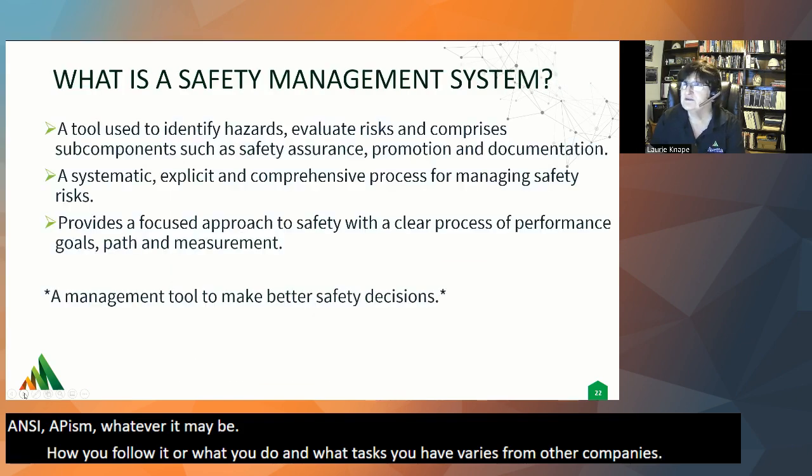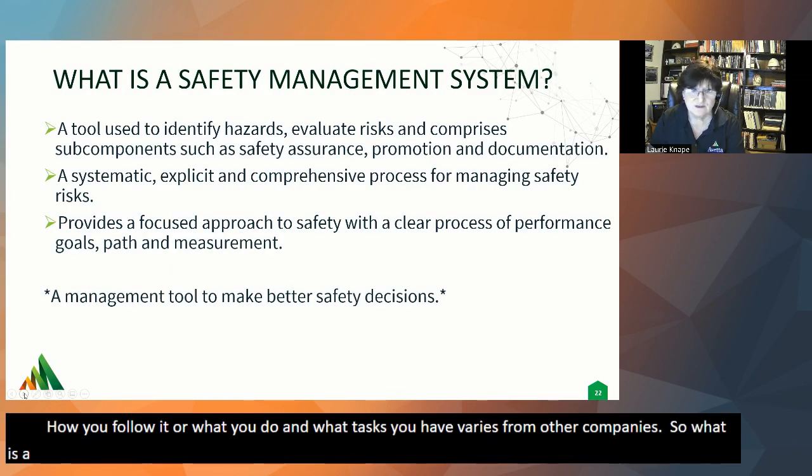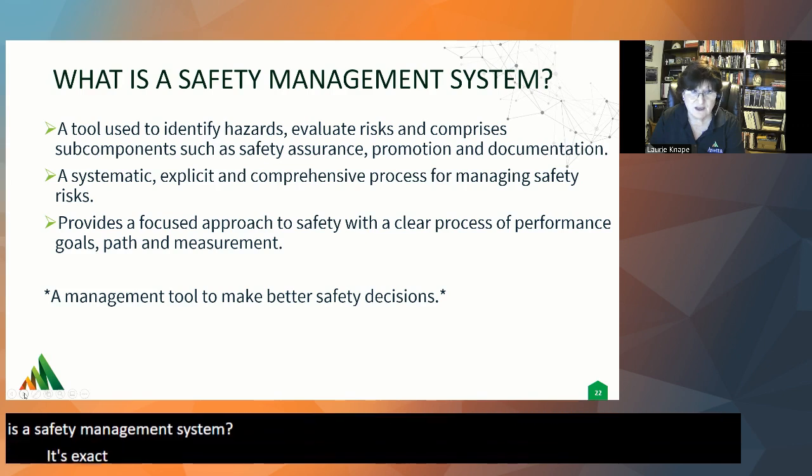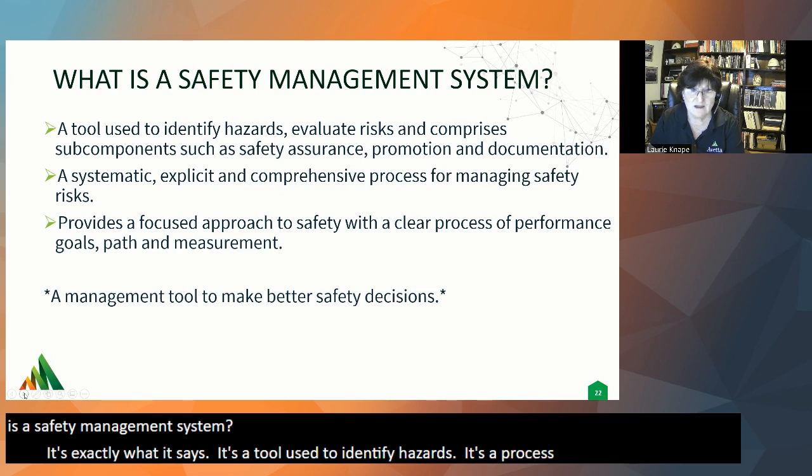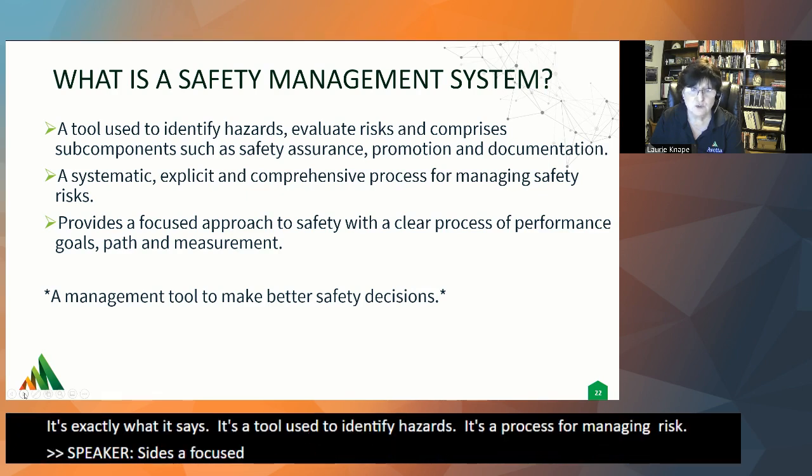So what is a safety management system? It's exactly what it says. It's a tool used to identify hazards. It's a systematic process for managing risk. It provides a focused approach. And as it's stated, a safety management system is a tool to make better safety decisions, which means better company performance.